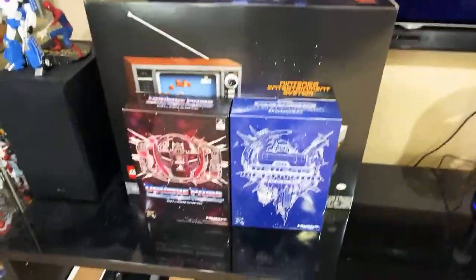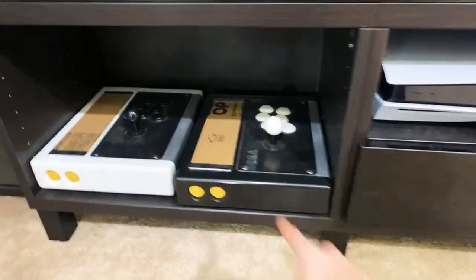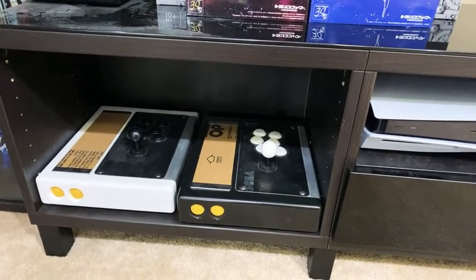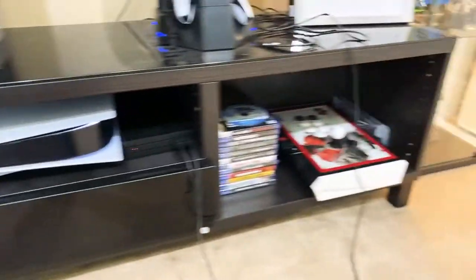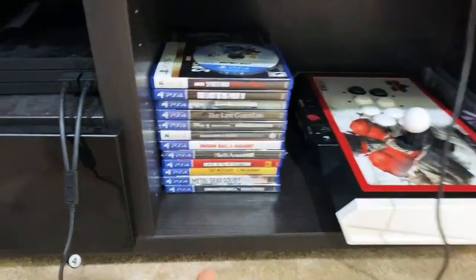A couple of things here. Nintendo, my system shelf, obviously. Got my PS5, my PSVR. Got some controllers here. These are actually custom made. I made these. I used to make custom arcade joysticks years and years ago. I've probably made close to 100 of them in my life, but those are the only two I have left that I made. Here is my Mad Catz TE2 arcade stick for Street Fighter V.